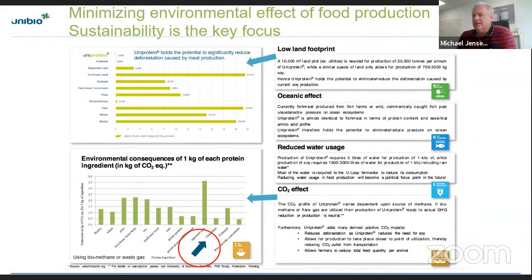Our production and our products are bioeconomical, biocircular, very sustainable, and have a very green environmental profile. I won't have time to dig into the details, but here you can see some of the effects we have, especially on the carbon footprint, where we're at the very, very low end. I just want to highlight that as a fact, and then move on.